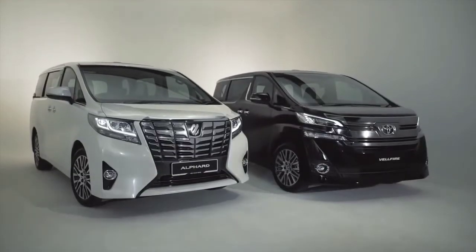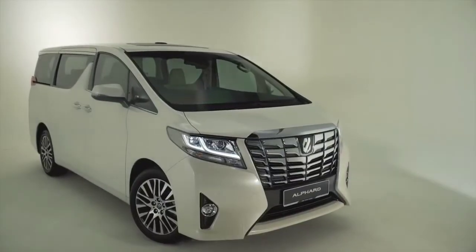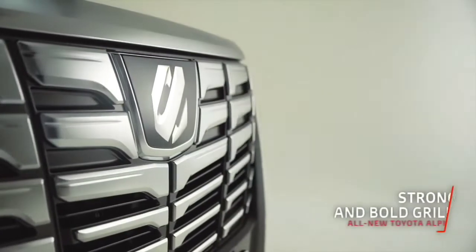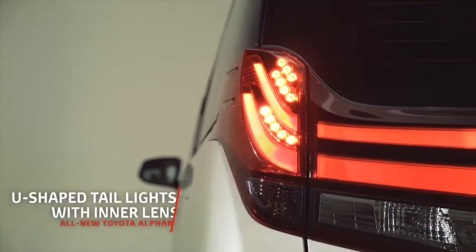As you can see, the difference between the two models are obvious. The all-new Alphard features a bold design concept carrying a commanding presence. The front is finished with a strong and bold grille, while the U-shaped taillights get an inner lens for added sense of depth.